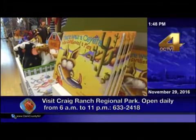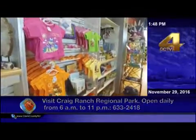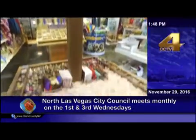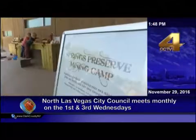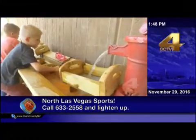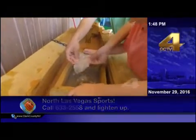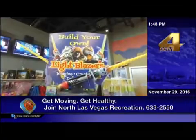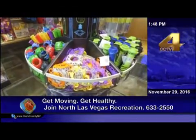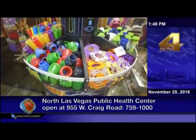The Springs Preserve gift shop is more than just a place to buy things. It is a place where you can have an interactive experience. We have our mining camp experience where kids can come in and purchase a bag of minerals, and then they get to go through the process of actually hand mining those minerals. And we also have a really fun lightsaber building activity where kids can come in, choose what kind of handle they want, and decorate their own lightsaber.